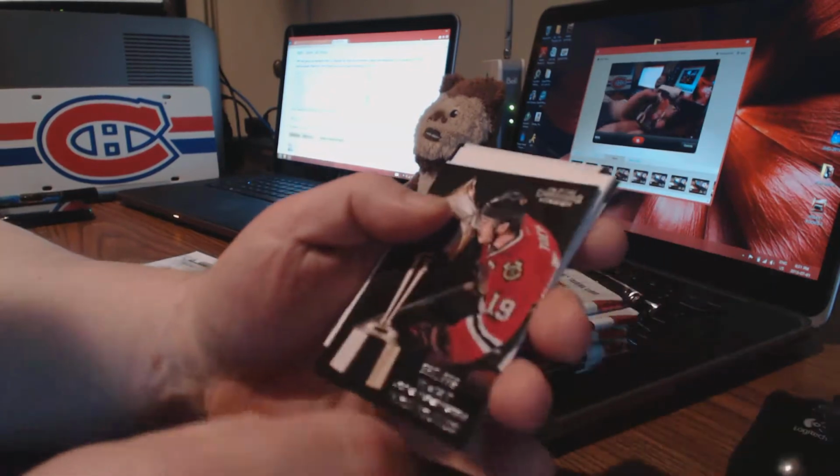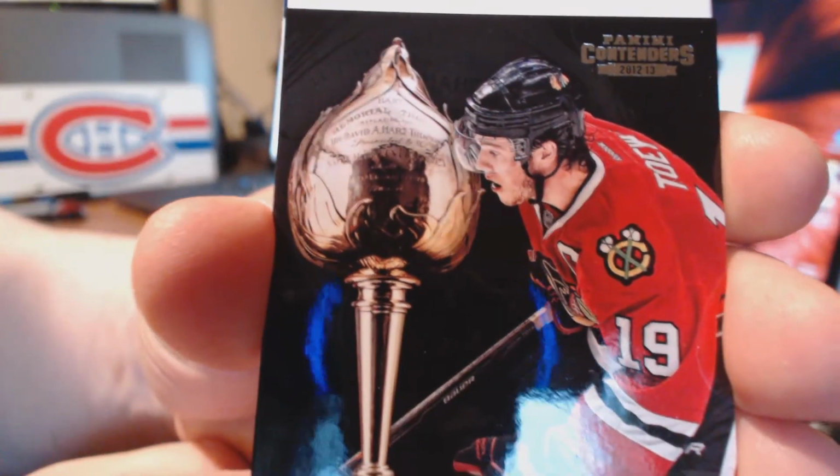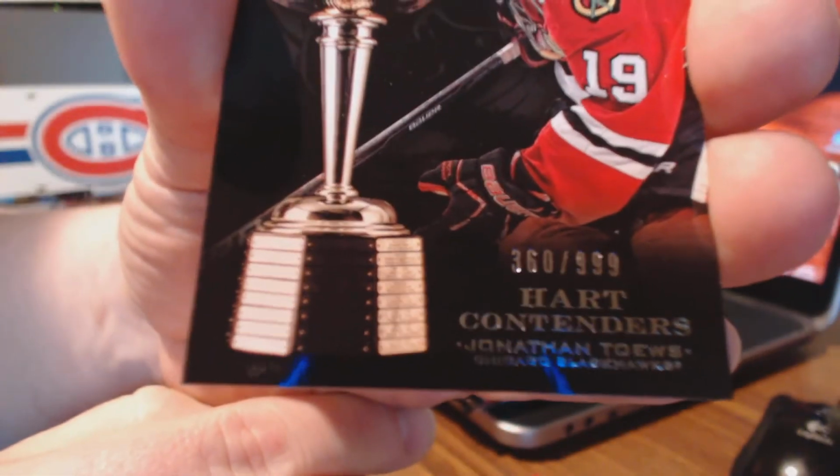Sorry, here, this looks like a Jonathan Toews. Toews Contenders, hard Contenders of 999. Hit for Chicago, Fungo.